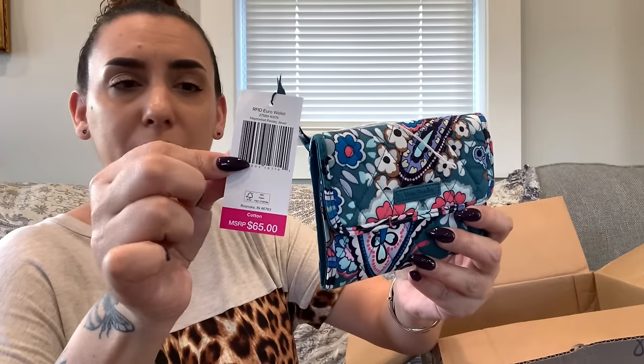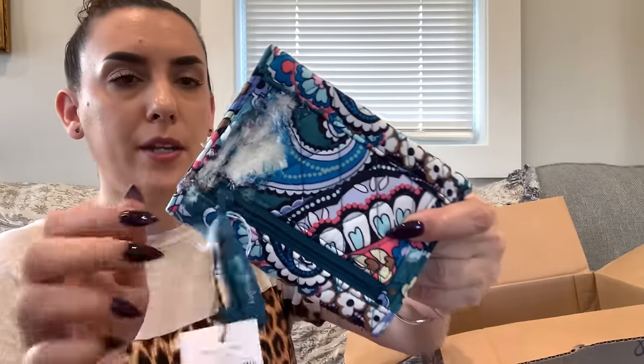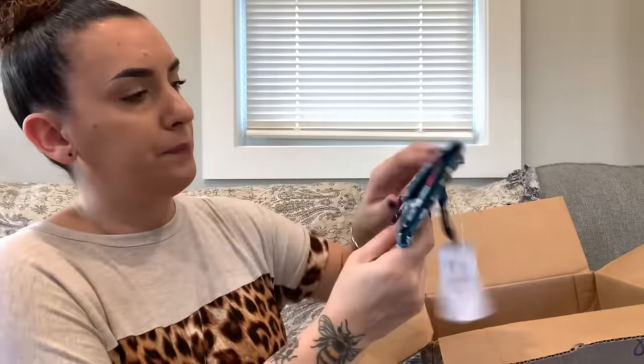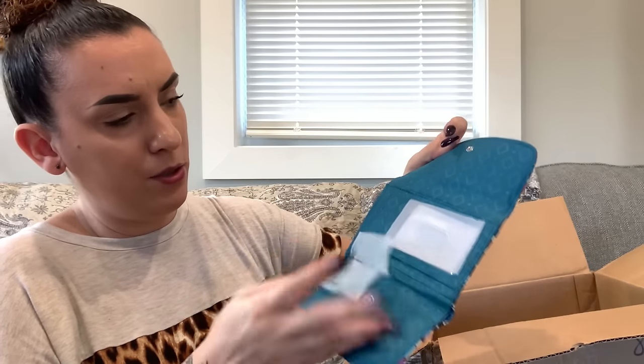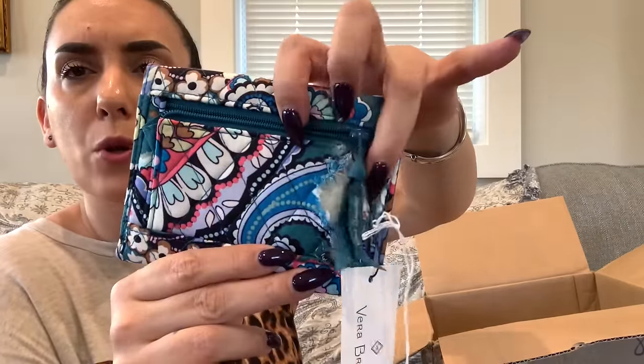Then we got this one, which is new with tag. $65? Jeez Louise. Oh wow. Oh no. That is all torn up right there. That stinks because it's new otherwise. It does not smell. So if you want this, just beware, it's all torn up right here. I will just do $5.